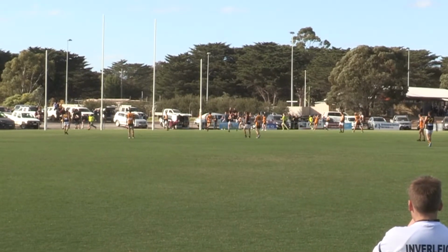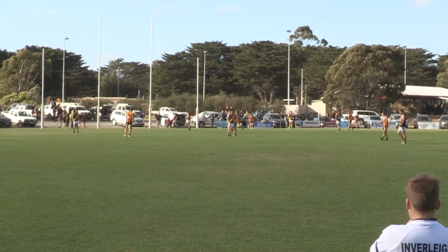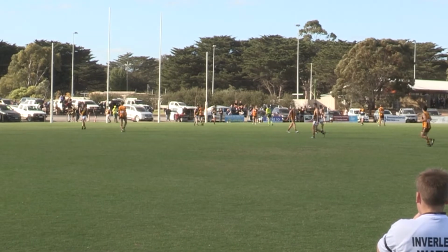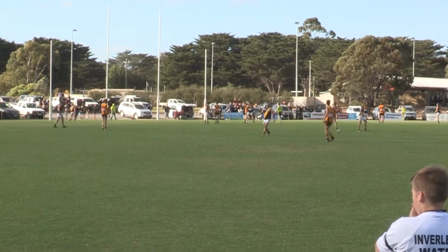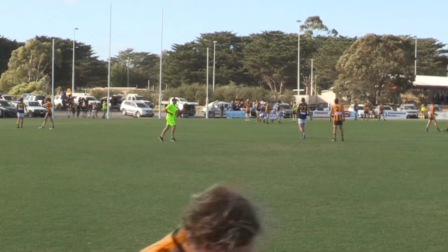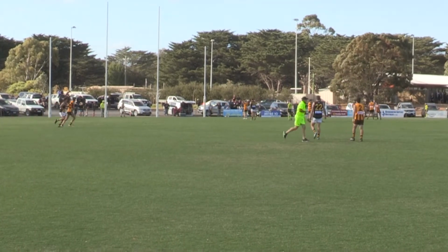And they will kick. A point. But who was it? Behind. Condi, I reckon. Yep, so another behind to INVERLEIGH. They now are four behind. You see how they kicked 12-20 last game. Yeah, well, that's what I was worried about when I was talking before the game today.